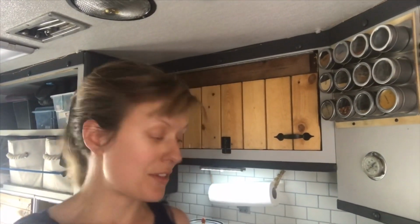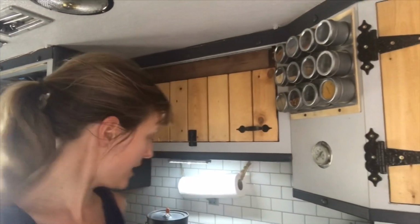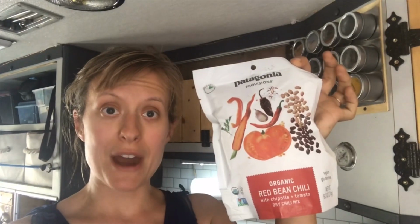So we've just pulled over now on the side of the road by Mammoth Lake so that our vehicle can have a couple hours to just cool down. And right now we're going to have some lunch because we haven't eaten all day. And I'm just making some rice and quinoa in the Instant Pot here, and I've got a couple of these dehydrated meals from Patagonia, this red bean chili.